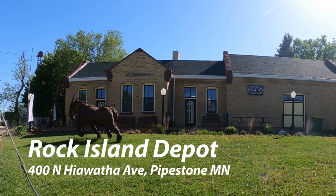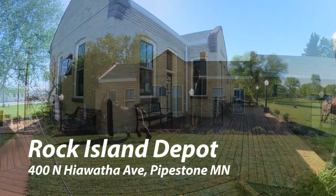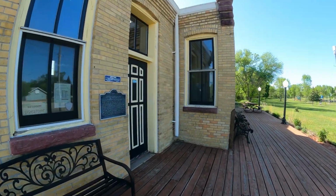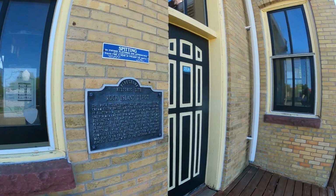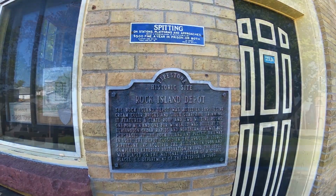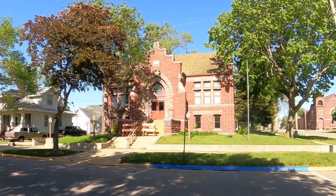And speaking of gift shops, this was the Rock Island Depot. It's now also a gift shop as you go back into town. But it's really a neat building, and you're not allowed to spit on the platform while you're waiting on the train.